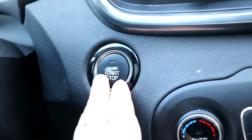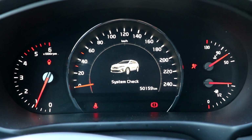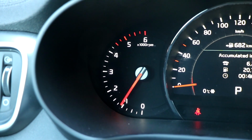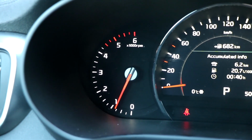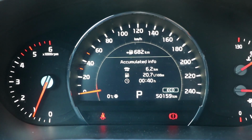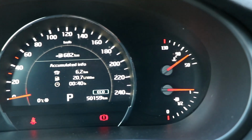I'm just going to turn on the ignition quickly. I do like the little startup screen's intro on the instrument panel. To the left, you have the rev counter. In the centre, you have the speedo and a cool display with many menus. To the right hand side, you have a coolant temperature, and just below the coolant temperature, you have the fuel gauge.